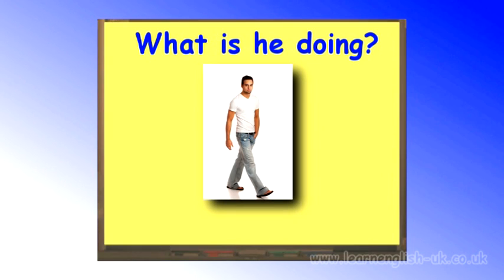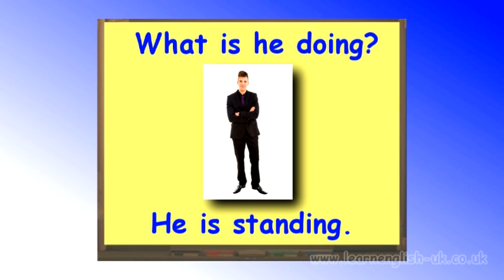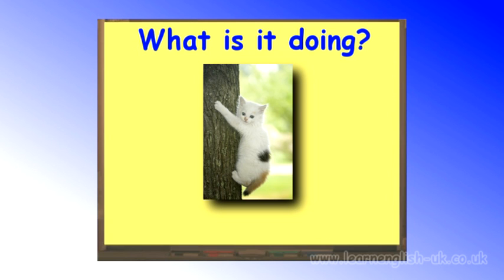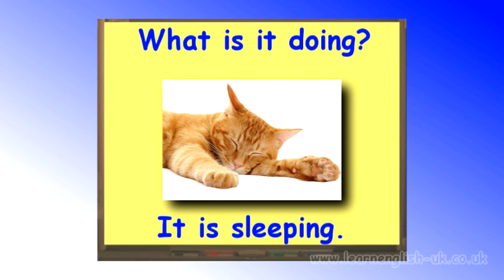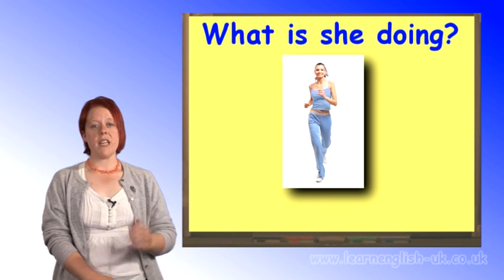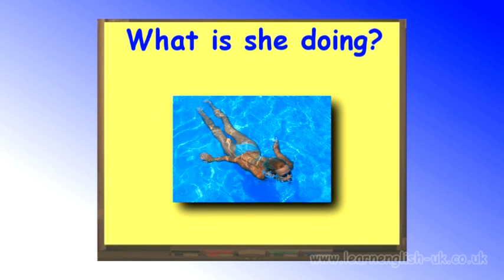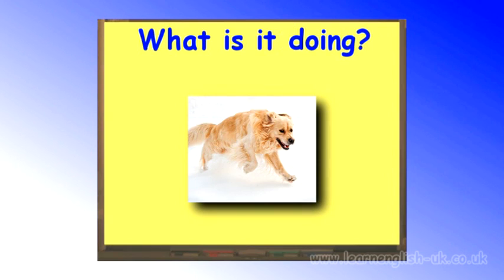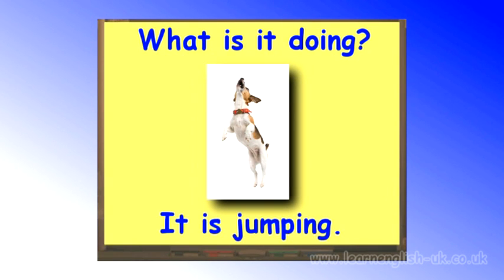What is he doing? He is walking. He is standing. What is it doing? It is climbing. It is sleeping. What is she doing? She is running. She is swimming. What is it doing? It is running. It is jumping.